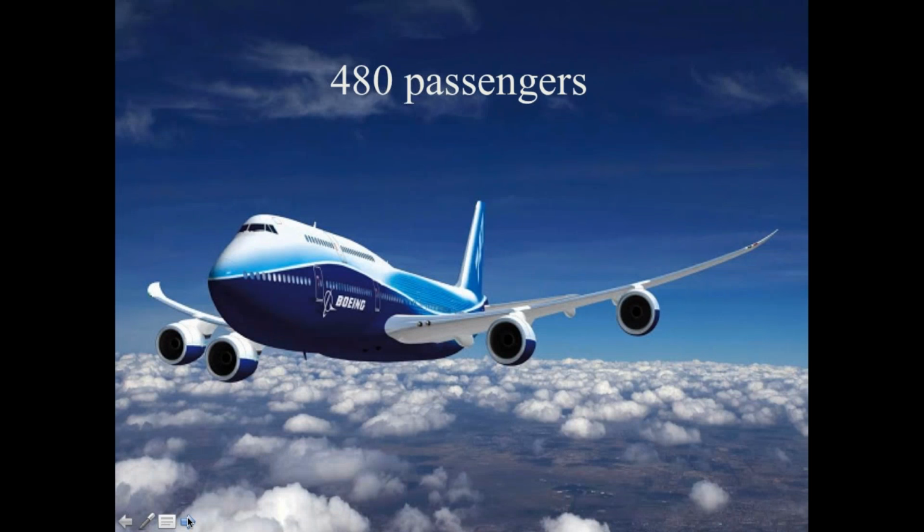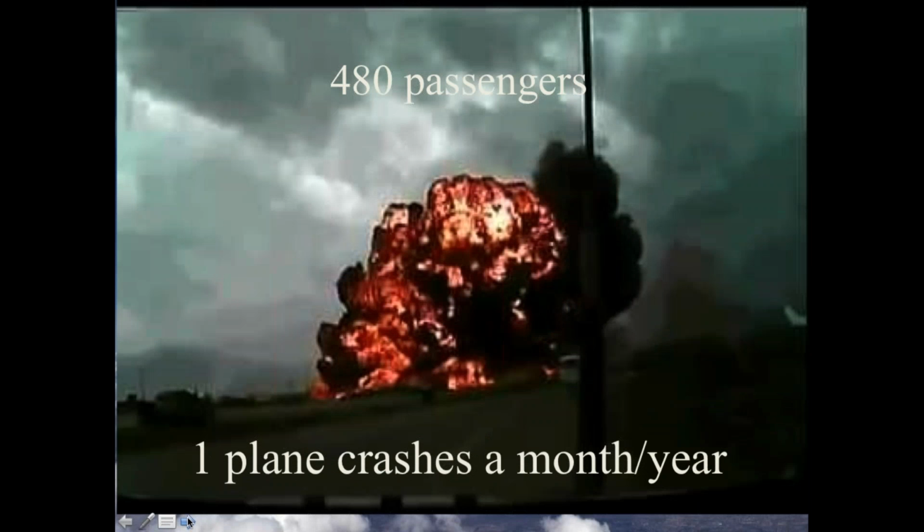This is a 747 airplane. We're all familiar with this. It carries about 480 passengers. So in order to equal the amount of deaths that happened in North Carolina for lung cancer, that would be a 747 crashing once a month. So just think about that. A 747 crashing once a month. And that would equal the number of lung cancer deaths that happen in a year in North Carolina.